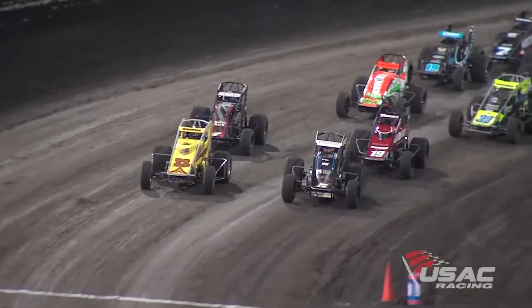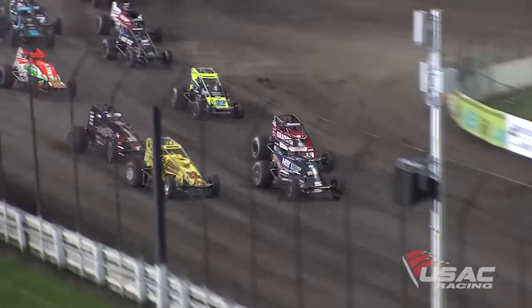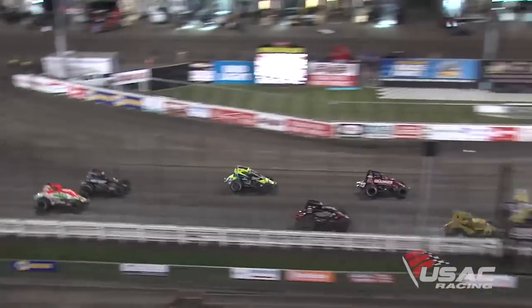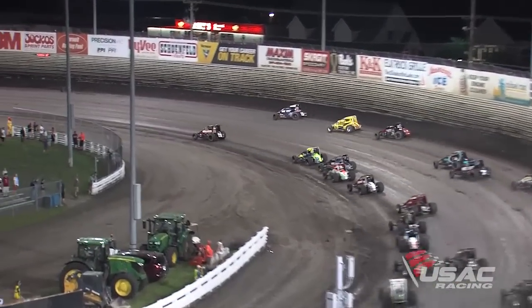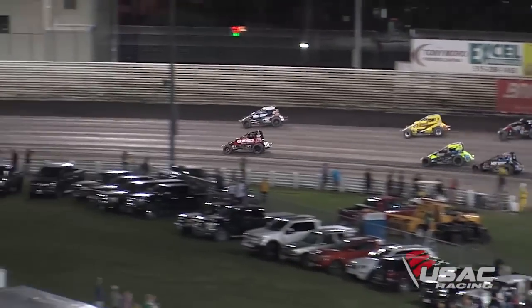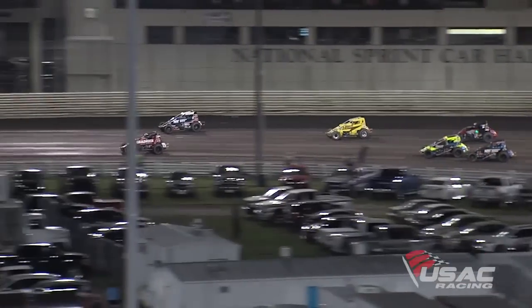Windham, Matt Westfall will set the pace, bringing them off turn four. Green flag is out. Let's do it. Windham will go right to the outside part of the racetrack in one. Westfall falls back to third now as KTJ works the inside off turn two.